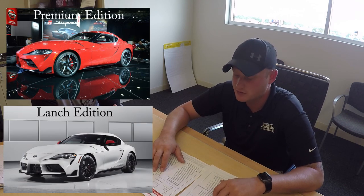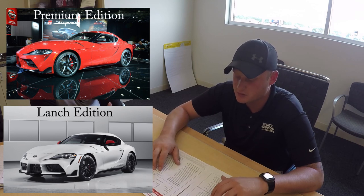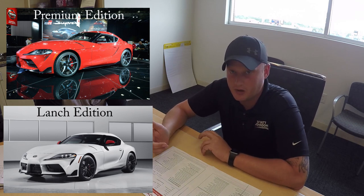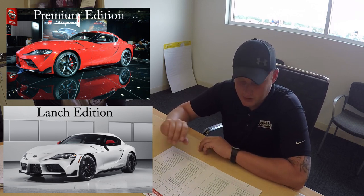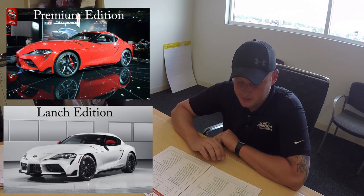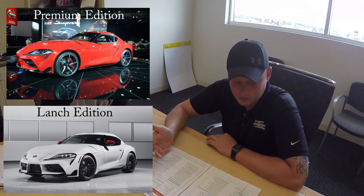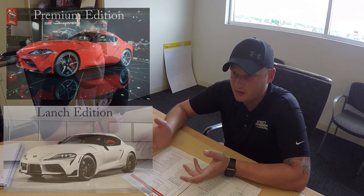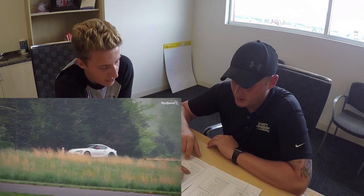Now, one of the many differences between the Premium and the Launch Edition is going to be the 19-inch black wheels, versus the 19-inch forged aluminum 5-spoke wheels on the Premium Edition. Both are going to have the Michelin Pilot Super Sport tires. But one of the big differences is the Launch Edition will have the red carbon fiber mirrors. That's one of the factors where you could say, this is the Launch Edition. Also, they both got Brembos, right? Yeah, they're both going to have the Brembo 4-piston vented disc brakes, with the red brake calipers.